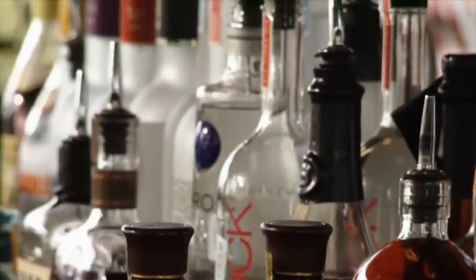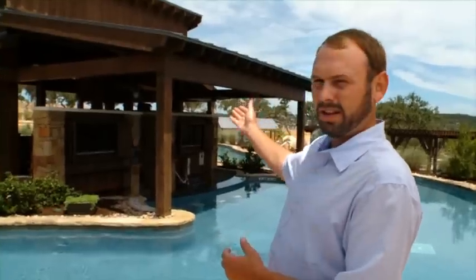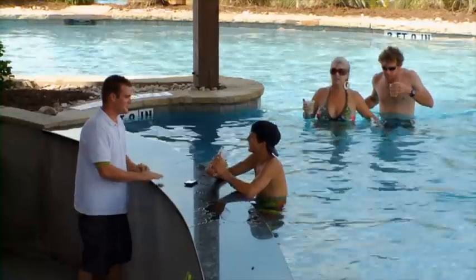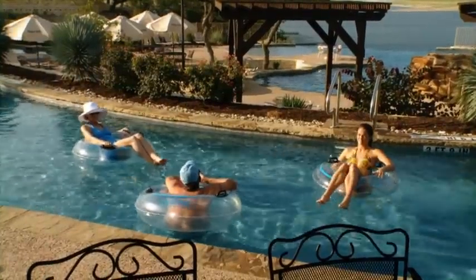So he spent a fortune designing an outdoor bar. The whole idea here was that you don't have to get out of the pool to enjoy your drinks and your food. We have the TVs out here so you can watch the game. Just awesome. You swim up, you have a margarita, you're hanging out with your friends, you get to hit the loop around the river one more time.